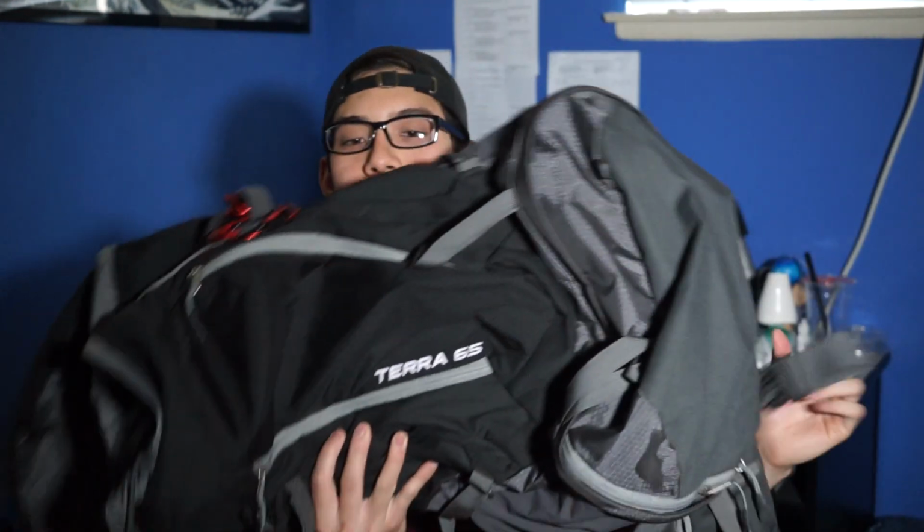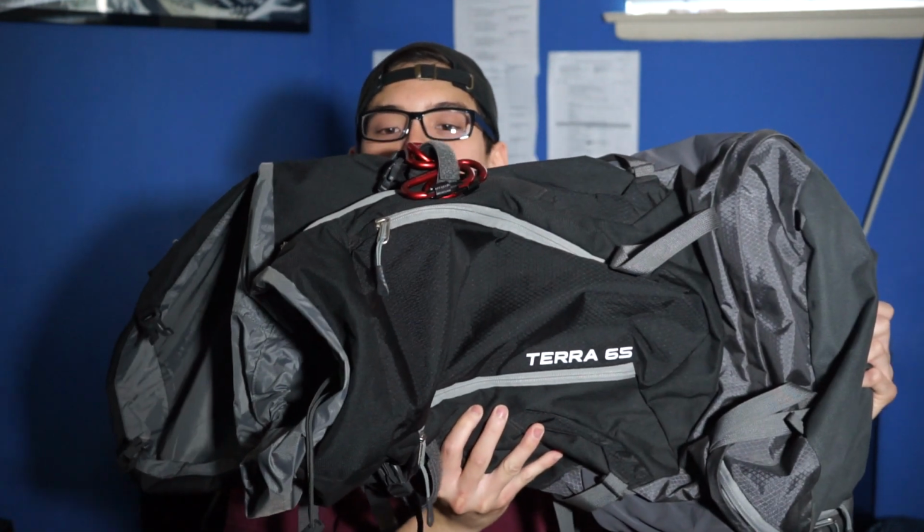Now, there's a lot of backpacks out there and I really didn't know which one to get, but I had to narrow it down for my budget and whether I like the style of it, because that really matters to me, and the functionality of it. So what I got was the North Face 65 liter Terranova backpack. And let me turn it this way so you can read it. So this holds about 65 liters worth of stuff. It has a water bladder compartment where you can put your water bladder. Has side pockets and enough pockets to carry other stuff.